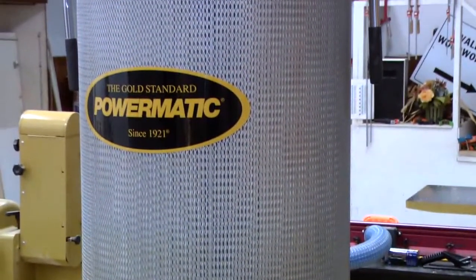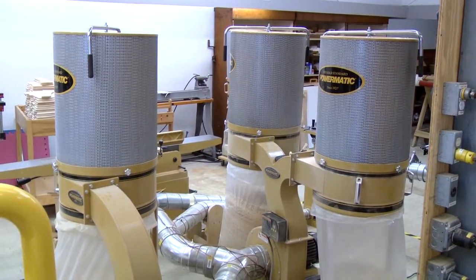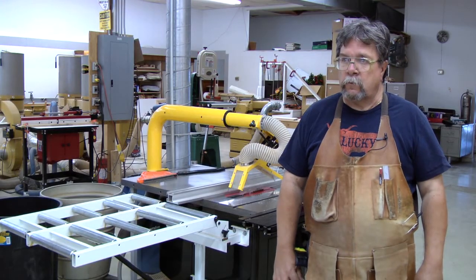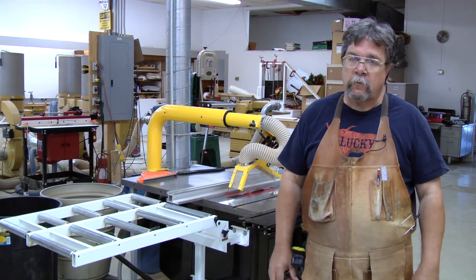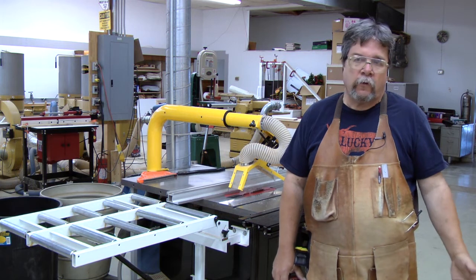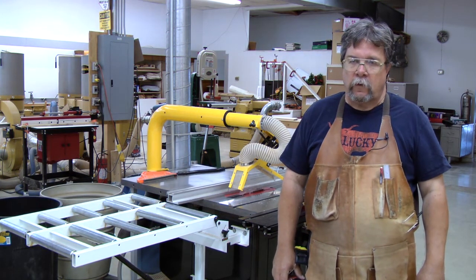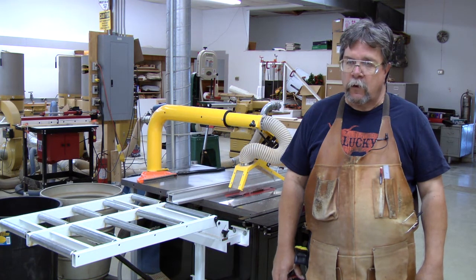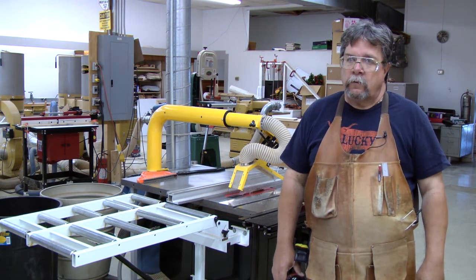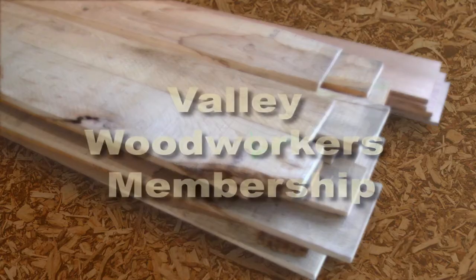The shavings and stuff that comes into the dust collectors, most of that goes to our members that want it for mulch or for bedding for horses or other animals. The larger pieces that are too small for us to use for any parts usually go to members that burn firewood.